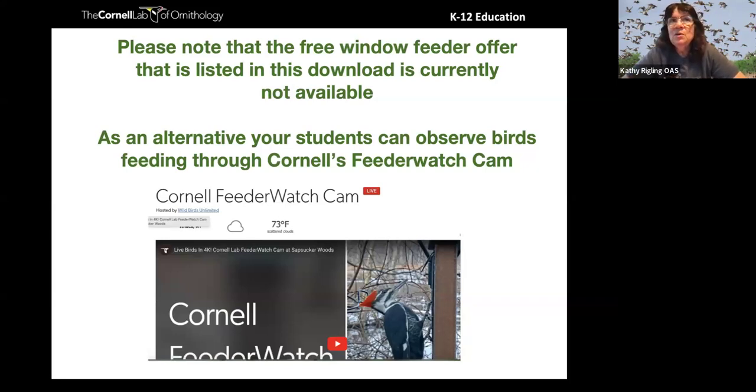And really, it would only apply to the month about feeding birds. But as an alternative, if you can't get your own feeder or you can't have feeders at your school, there's a really nice feeder watch camera through Cornell. You can put that on and your students can watch the birds feeding. It's really kind of fun if you're in a warm place like Florida and you're seeing the snow when that time comes.